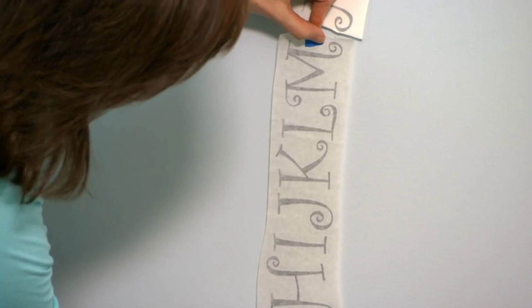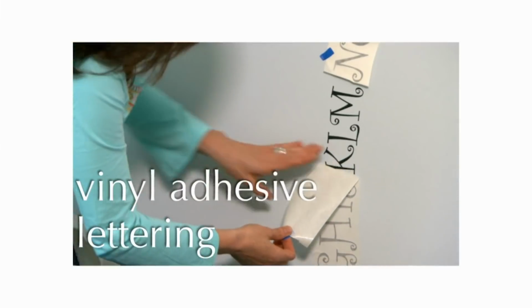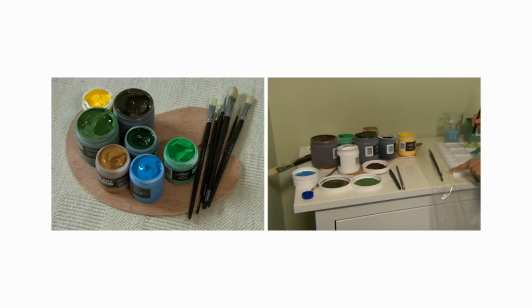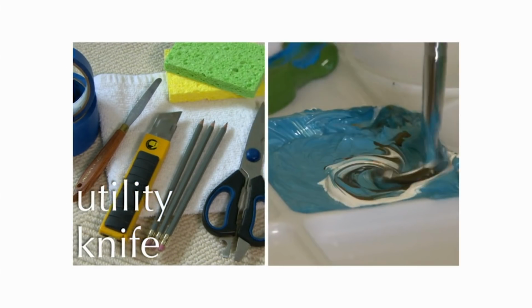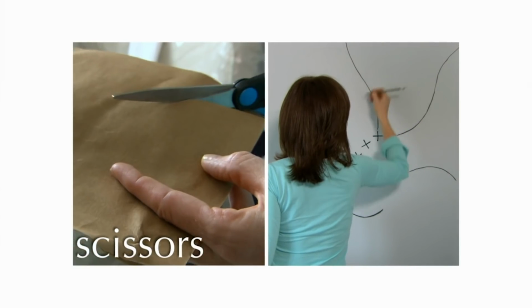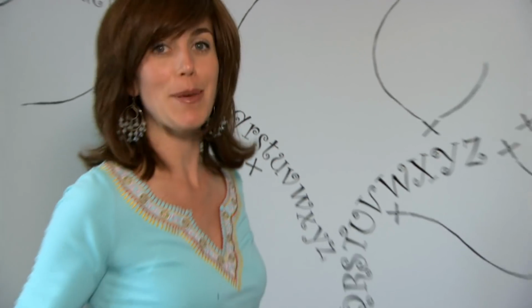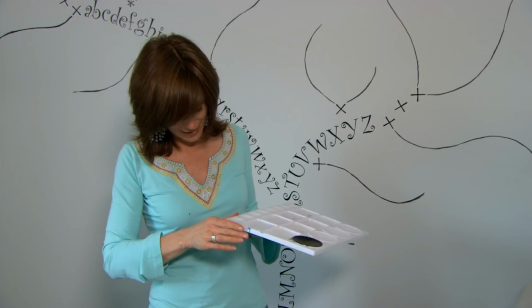Get your pens and paper ready. Have I got an idea for you? Start with vinyl adhesive lettering. Create the lettering on your computer and have it printed at a sign shop. You'll need a selection of acrylic paints and brushes. Add a palette knife, utility knife, pencils, scissors, household sponges, and some rags for cleaning up. What am I gonna do for the rest of the day with a big blue dot on my chest? Did I mention a smock? Oh, it's on the edge of my palette.